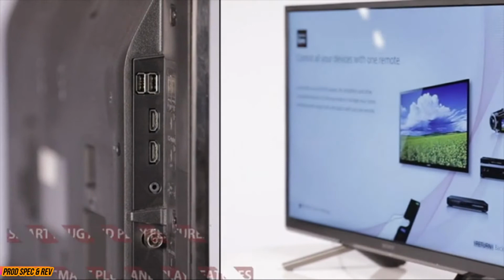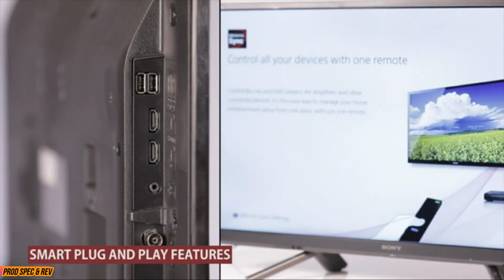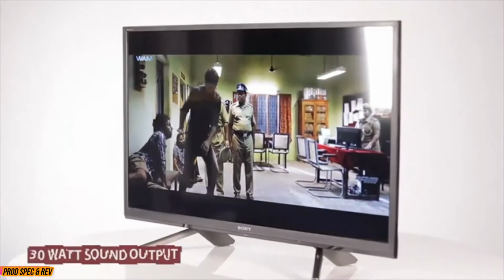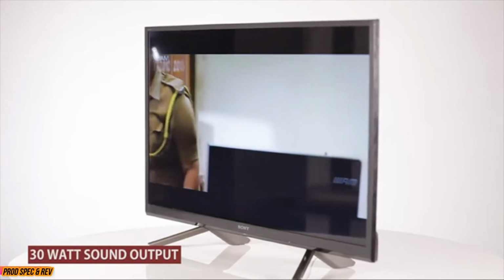The smart plug and play feature also lets you enjoy pictures and videos through USB from your phone or hard disk. The 30 watt sound output with a built-in subwoofer provides powerful sound with rich bass. The TV comes with a remote.